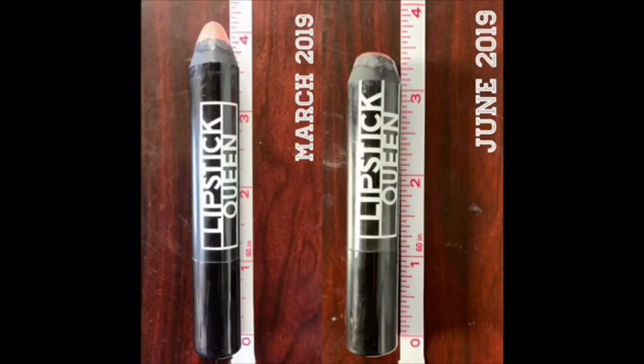There is progress to be made. As I've been sharpening it, I finally cut into the Lipstick Queen logo. So that's progress. I thought that I had done a lot better on my Maybelline Precision Lip Liner.